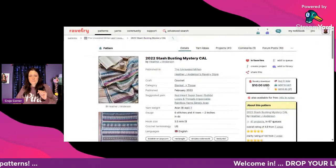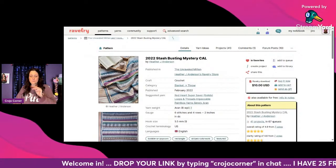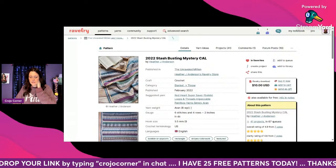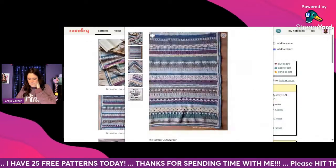Don't go anywhere. This is the 2022 Stash Busting Mystery Cal. This is for free on her blog, designed by Heather J. Anderson. This is using Aran weight and a 5.5mm hook. It's in US terms. This is such a beautiful, beautiful pattern.